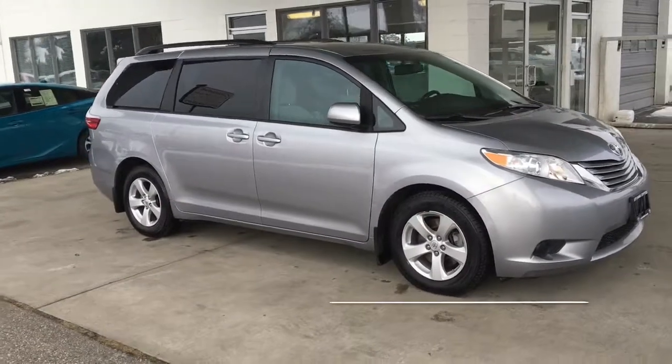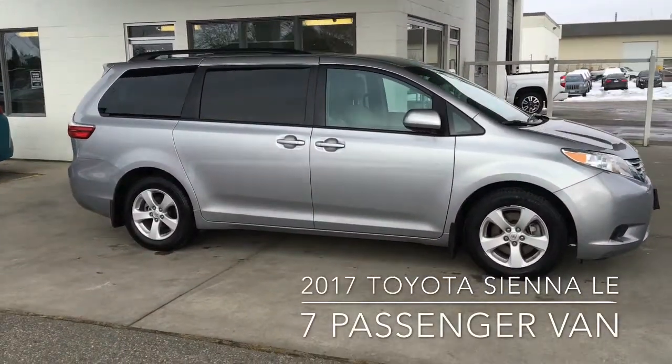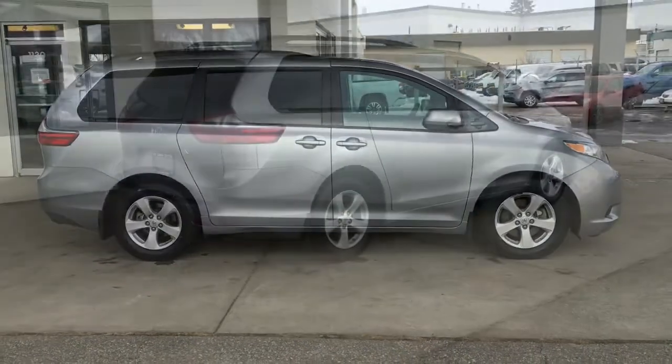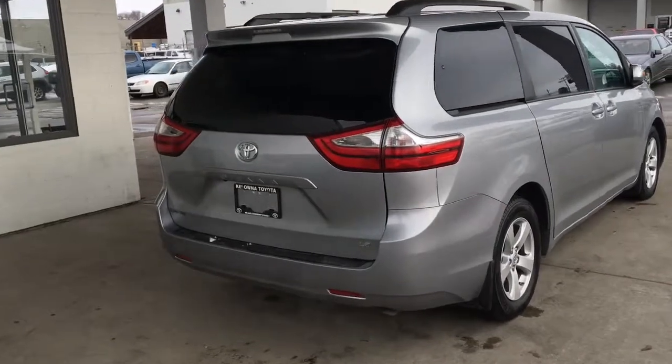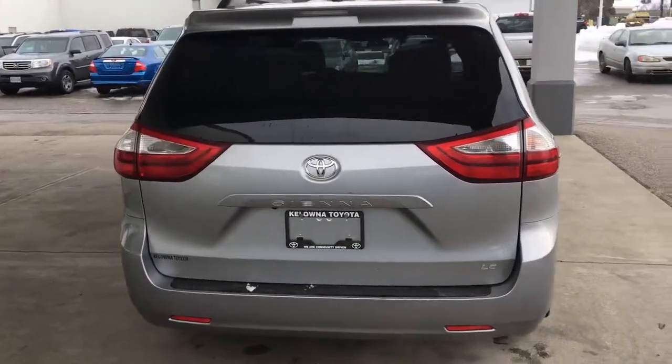If you're looking for a well-equipped minivan, this sharp-looking 2017 Toyota Sienna LE shows like new inside and out and comfortably accommodates up to 7 passengers. This low-kilometer van comes equipped with roof rails, rear privacy glass, a color-matched rear spoiler, and 17-inch alloy wheels.